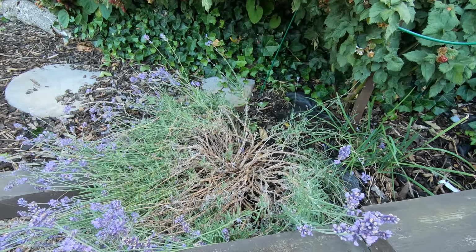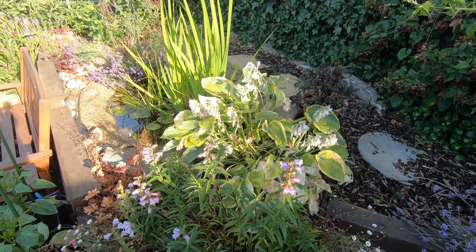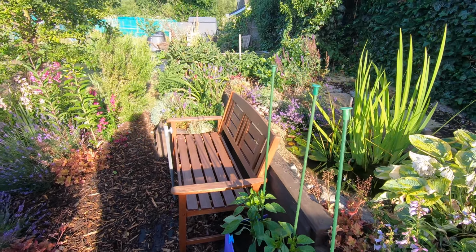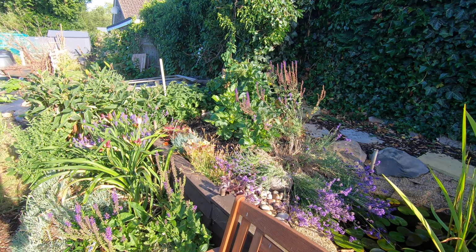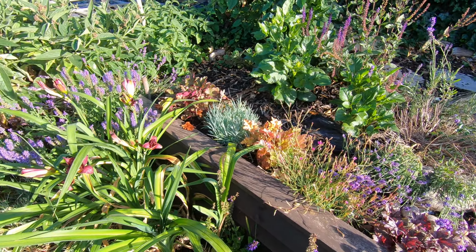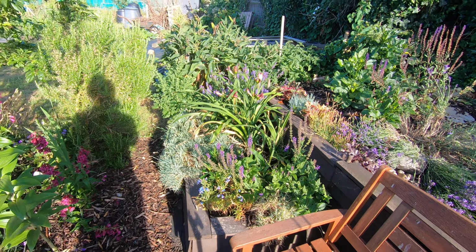Unfortunately, the foxes had a little merry dance around the bank area here, squashed that lavender there, squashed the centre of the hosta, which is rather unfortunate. That lavender there copped it as well, as did a couple of the dahlias. Bit of new planting gone along here with pinks and heucheras. I haven't done the deadheading on the daylily today, or any deadheading. I just turned up to do the video.